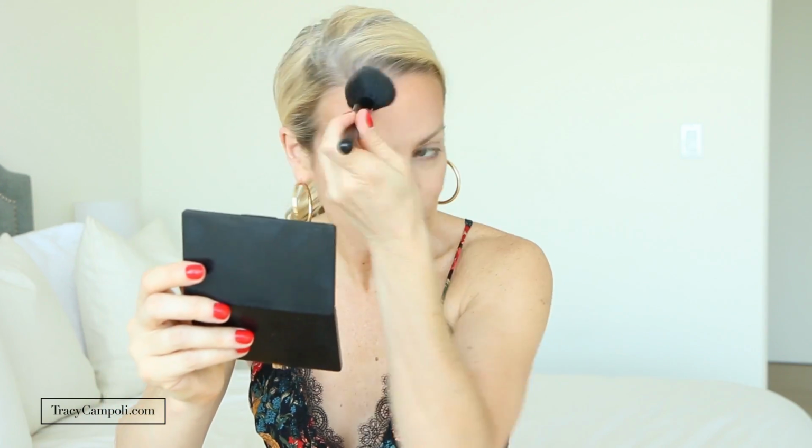So I'm just using a brush like this, just taking a few swipes of this, and just anywhere where you would get sun. So I always start with my forehead. The reason being that's where you're going to get the most sun, and make sure, especially those of you that are fair like me, get into your hairline, because it looks really weird when you have a tan forehead and then it doesn't go all the way to your hairline. So be mindful of that.